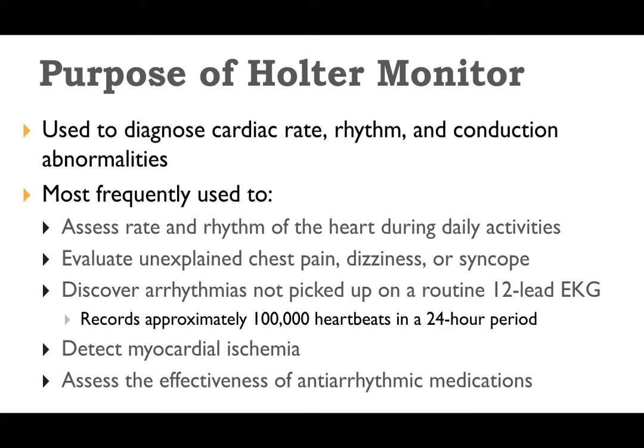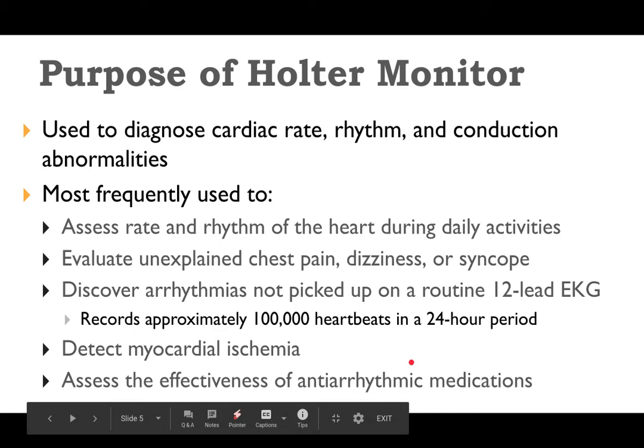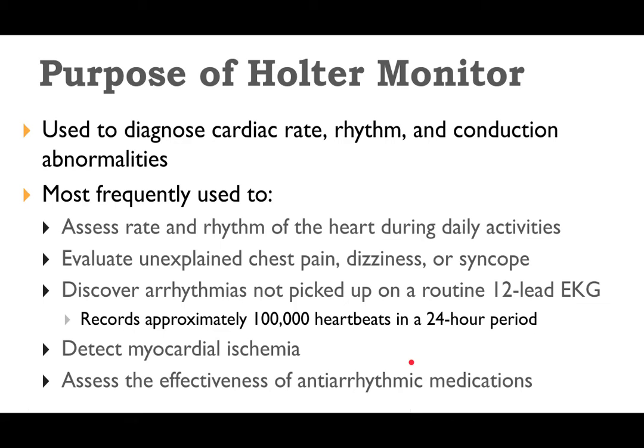And these are used to diagnose cardiac rate, rhythm, and conduction abnormalities, most frequently to assess the rate and rhythm of the heart during daily activities. They can evaluate unexplained chest pain, dizziness, or syncopal episodes, and discover arrhythmias that are not picked up on a routine 12-lead EKG, because a Holter can record approximately 100,000 heartbeats in a 24-hour period. So it's a lot more information. They can detect myocardial ischemia, and assess the effectiveness of medications, especially antiarrhythmic medications.